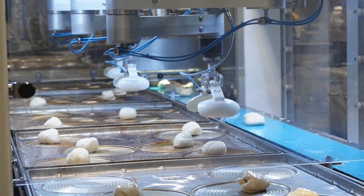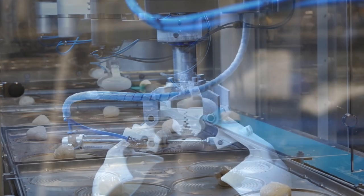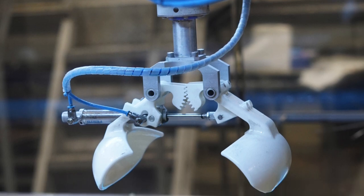So at the end of the day, we want to take zero risk and be sure that we deliver what we are promising. This machine doesn't have any hesitation to pick up the dough ball with oil, without oil. Doesn't matter what it is, whatever you give it, it sees it, picks it up and puts it in the pan wherever it's supposed to.